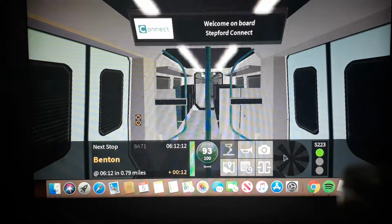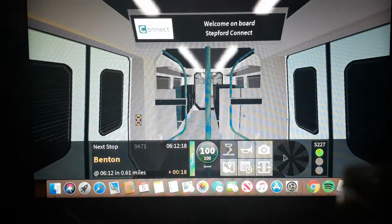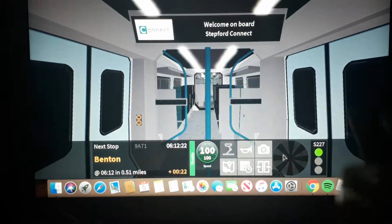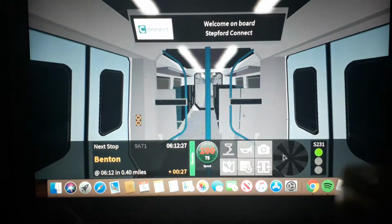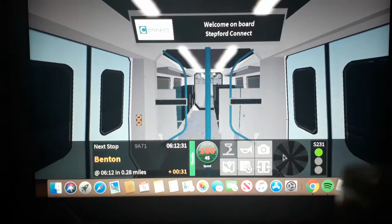May not be the best content, like there's a glare here and there, but if I can get a screen recording type thing, I'll do that for the next Stepford County Railway travel series, something like that.